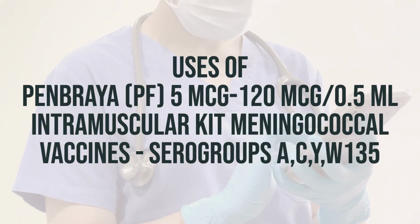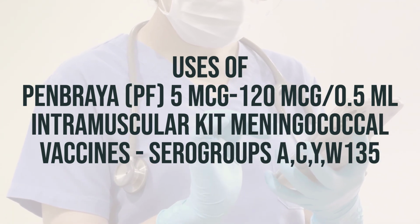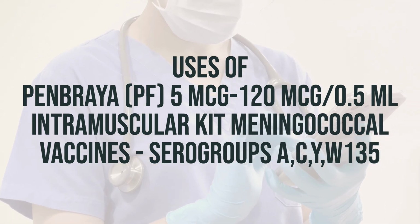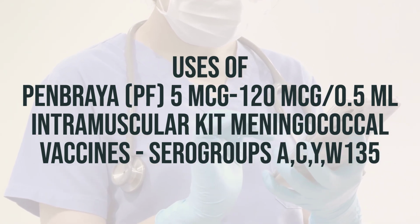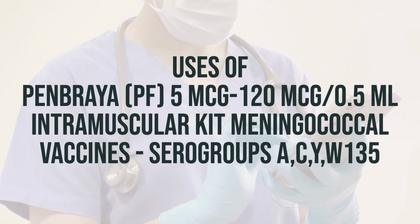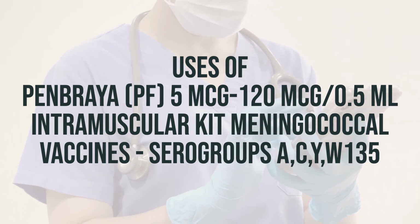This vaccine is used to help prevent certain serious, sometimes fatal, bacterial infections such as meningitis and meningococcemia. These infections can cause severe problems such as hearing loss, brain/nerve problems, paralysis, blindness, seizures, and loss of limbs, even with antibiotic treatment. The vaccine works by increasing the body's natural defense, immunity, against the bacteria that cause meningococcal disease. Vaccination is the best way to prevent infection, but it may not fully protect everyone who receives it.